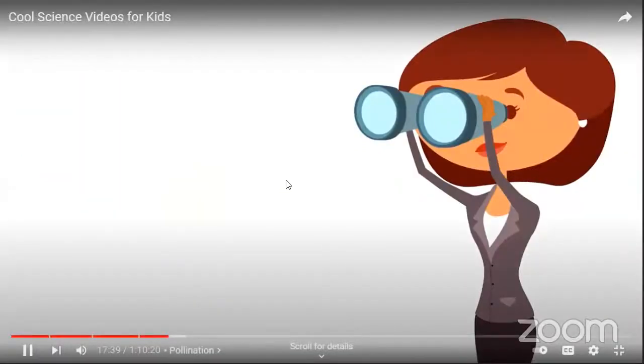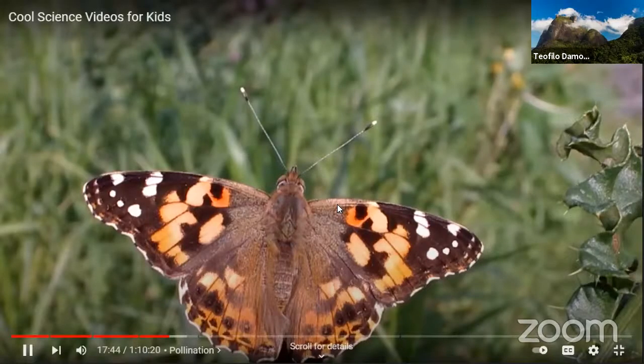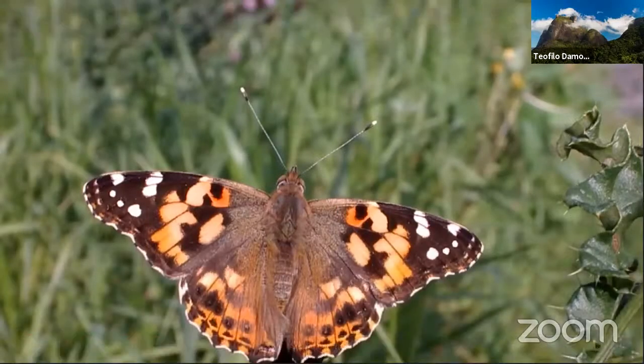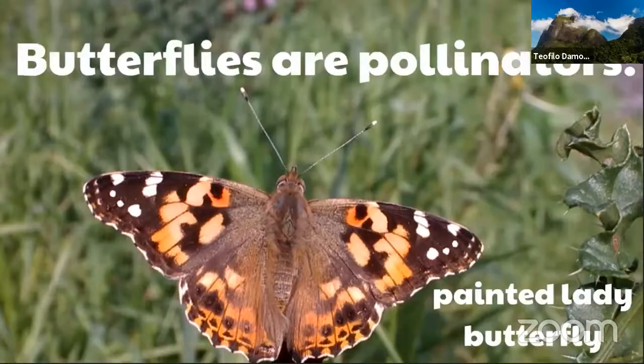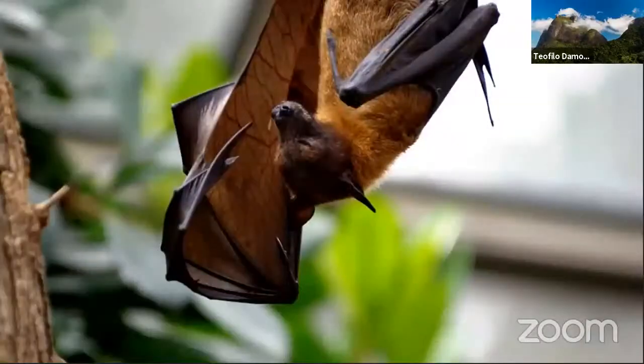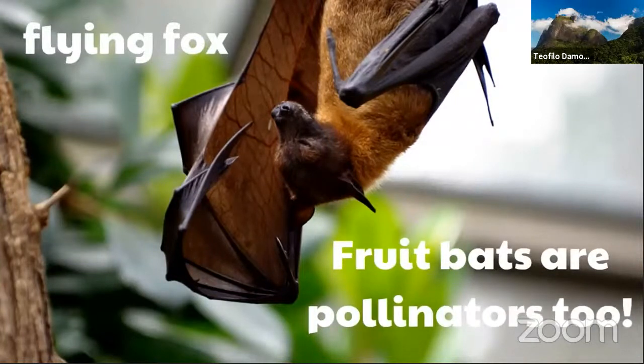Let's look at some other pollinators. Do you know what this pollinator is called? That's right, this is a butterfly. And this one is called a painted lady butterfly. Butterflies are pollinators. What kind of animal is this? That's right, that's a bat. This is a flying fox, which is a fruit bat. And fruit bats are pollinators too.